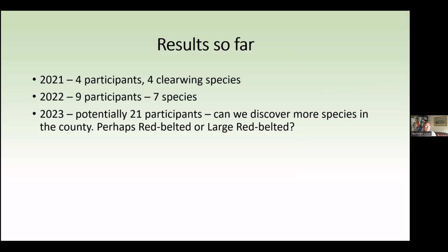But this year we've got potentially 21 participants. We've got a lot of people with, hopefully, traps and lures, and we'd love to be able to find more sites for all of the species that we've got, the 7 species we've got already, and possibly even find some new species as well. The 2 especially we're hoping to find are the red-belted and the large red-belted clearwings. The red-belted feeds on apple, and we know it's on the edge of its range. The large red-belted, according to the books, is common, but again, this is one that's declined. We think it's declined really massively, and maybe we had it before, maybe we've lost it now, but it'd be lovely to discover that. It feeds on old birch.